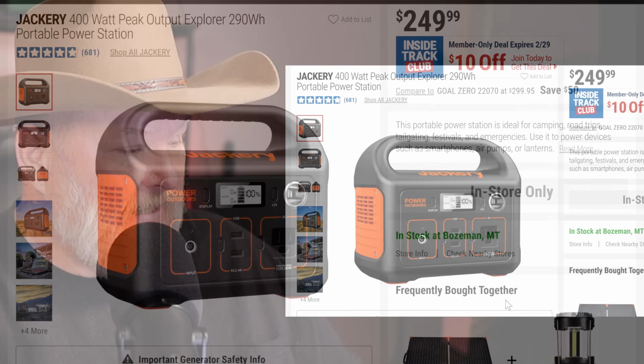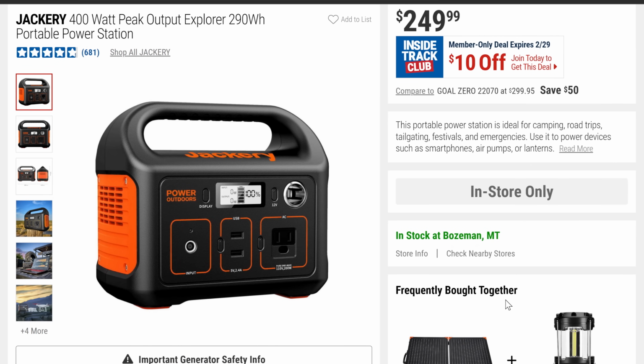I mean, look at this thing. It's got a handle on top. That's a big no-no in my book because now I can't stack anything on top of it. And I can't put it on top of something else because it's going to crush everything underneath it because it's just a battery box. It's got one 110, two USB, and a 12-volt barrel that nobody in the U.S. uses. It's got a cigarette plug, and it's got a generic screen, and it's on sale, it's $240. So why would I buy that?